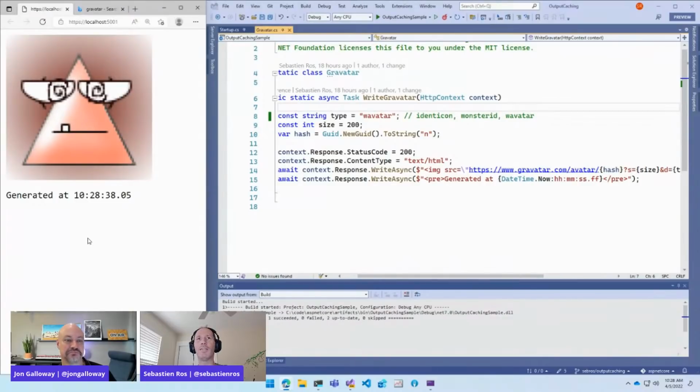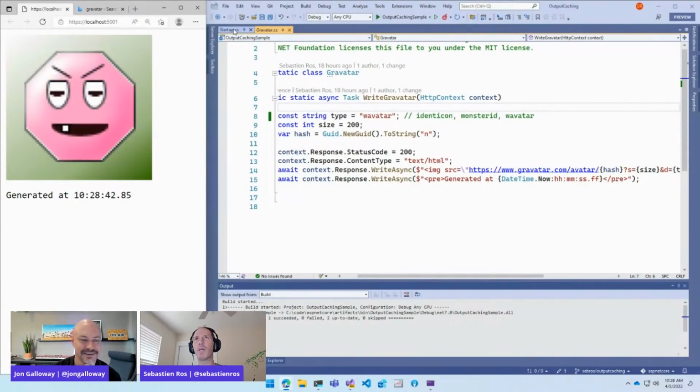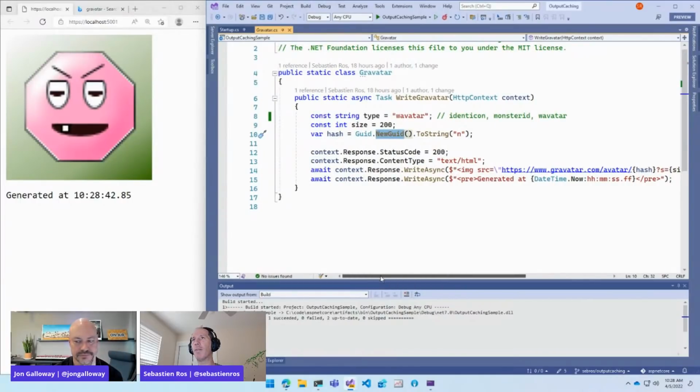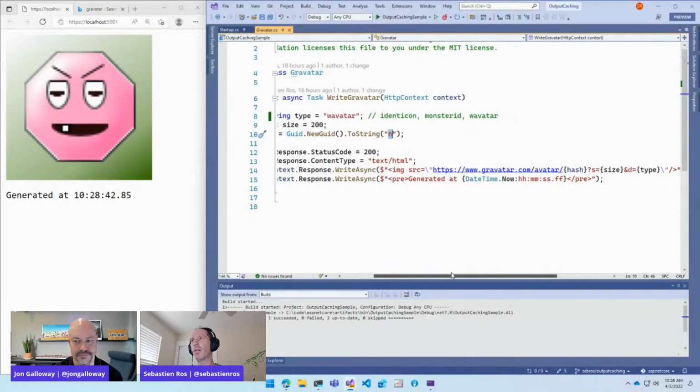This is a wavatar. Okay. All right. And if I hit F5, the idea is that this website, every time I hit it, will generate a gravatar, which is a grid. So it's like a random value every time. Well, it's not hashed already. It's just a grid with no spaces, no dashes, nothing.